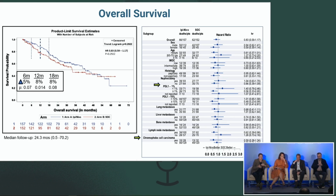So they were kind of barely insignificant, then significant, and then barely insignificant again, sort of for what it's worth. Median follow-up's pretty short at 2 years, so there is no overall survival benefit. That's the hazard ratio at 0.83 shown in the upper right there. But again, pretty limited follow-up.